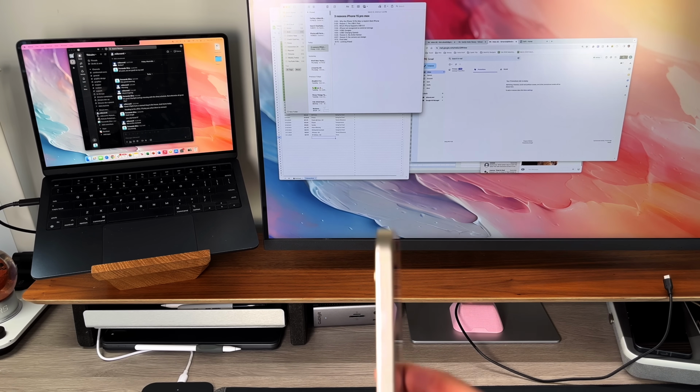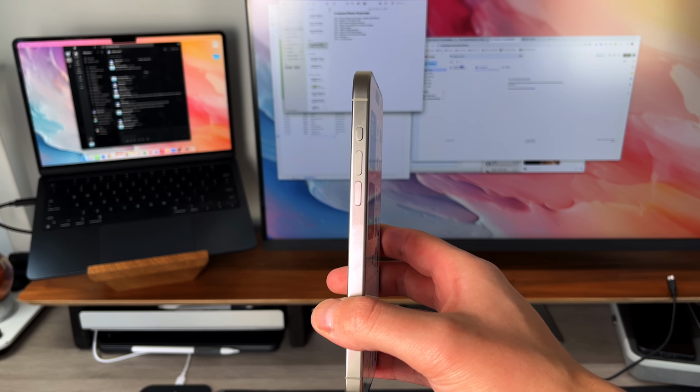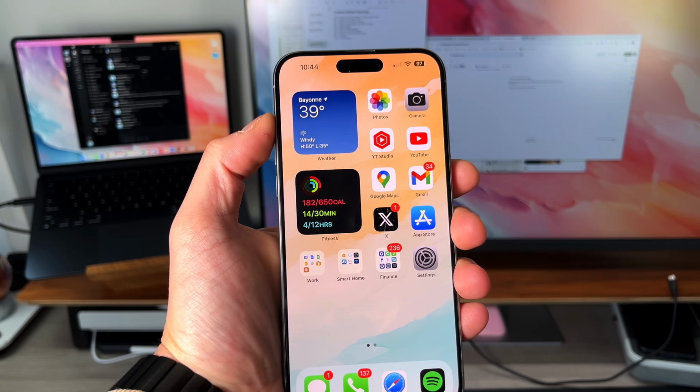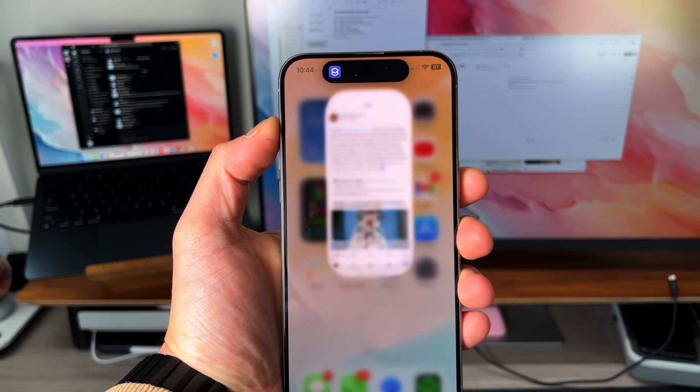The next upgrade was the actual new button that Apple created on the iPhone 15 Pro Max and the 15 Pro. So Apple completely removed the silent switch that we've had, I believe, since the very first original iPhone. They removed it from the 15 Pro and the Pro Max. They kept it on the regular 15 and the 15 Plus for now. Let's see what they do next year. But they replaced it with the action button.